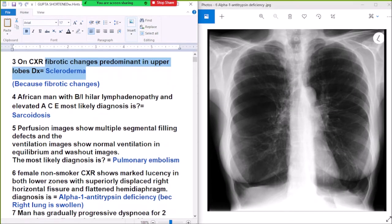Question number 4. An African man with bilateral lymphadenopathy and elevated ACE, the most likely diagnosis is sarcoidosis. In this, the hint is bilateral hilar lymphadenopathy and elevated ACE. So the diagnosis is sarcoidosis.